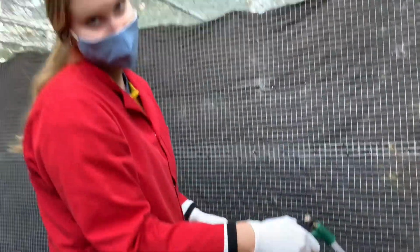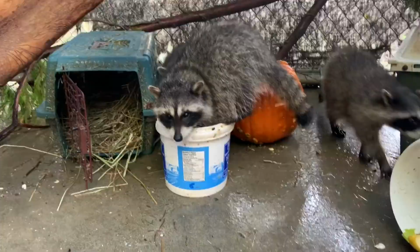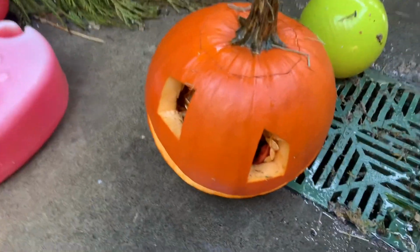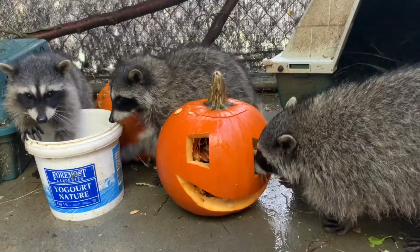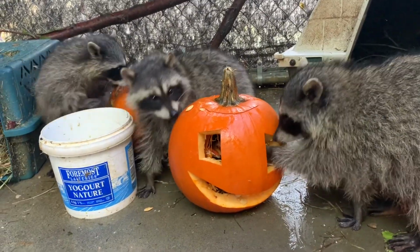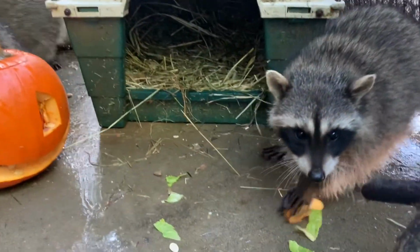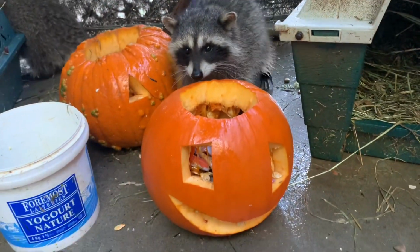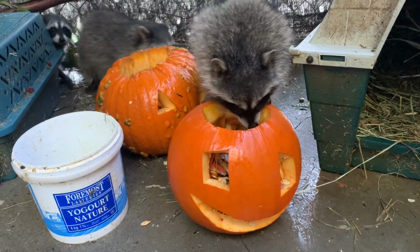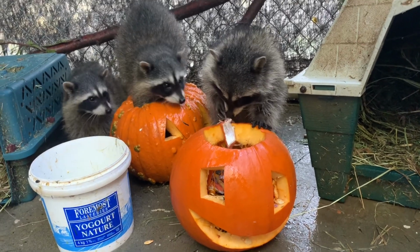Okay, filling up the pool. Oh, he's in the bucket. Now the brand new jack-o'-lantern with their salmon. There, we found the salmon.